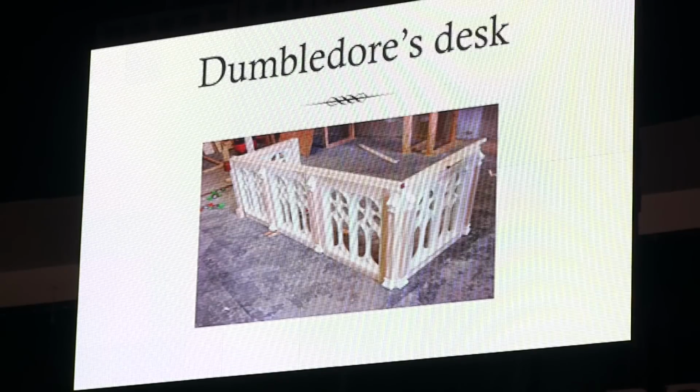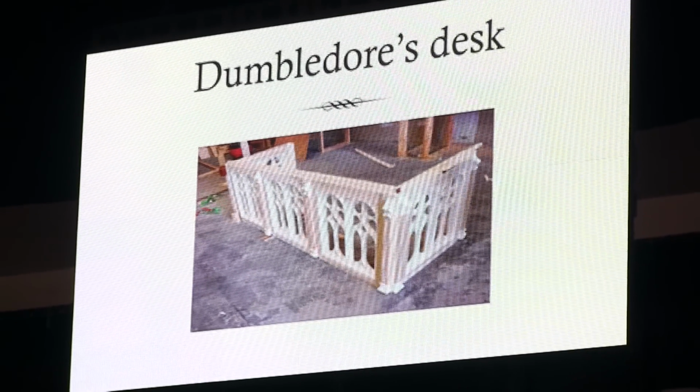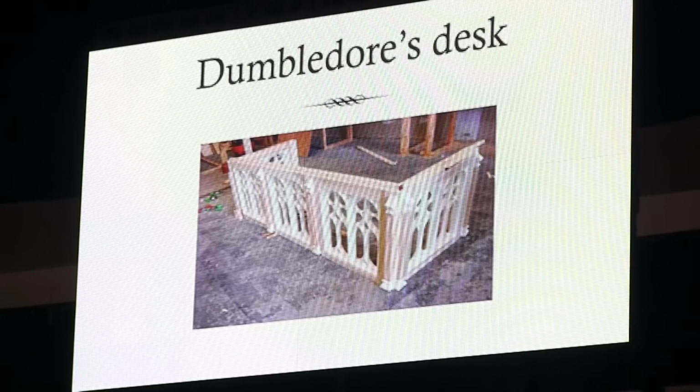This is Dumbledore's desk. Once again, it was recreated exactly from drawings used in the movie, and then all computer cut to exactly match what you see in the film. It's part of the design of Harry Potter. It's very gothic. You'll see the style of what we call tracery panels within the desk. It's a beautiful style of architecture, very geometric with beautiful patterns, and you'll see it reflected throughout the world of Harry Potter. It's something we use as a core design reference to tell the storyline and to show mainly Hogwarts and the magical side of the world.